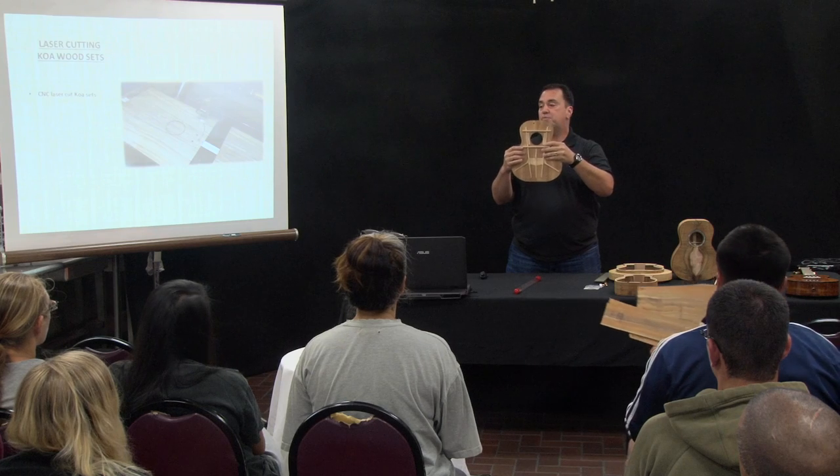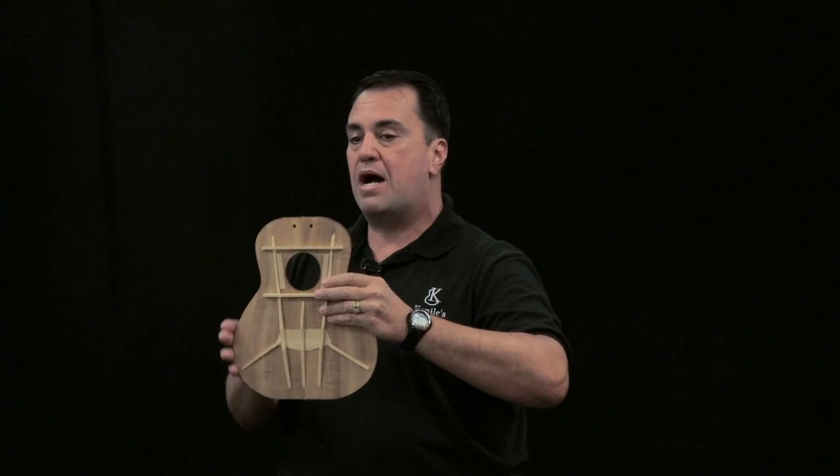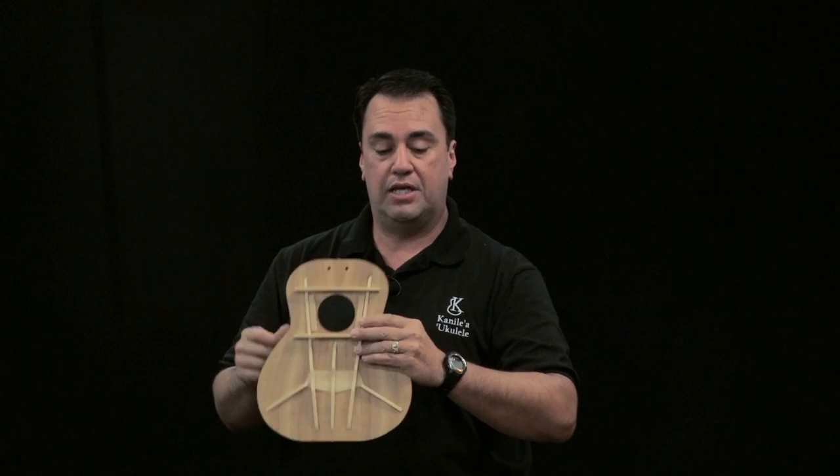But when you take a look at this piece as I pass it around, you'll see that there's little etch lines. It looks like little very fine pencil lines. Those are actually created in the laser. They're mathematically placed in reference to the lower bout, the waist, and the upper bout, and then of course the center line, which is a very important reference for us as we build the instrument.